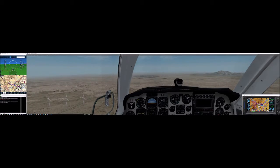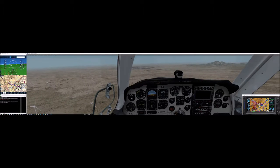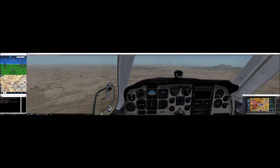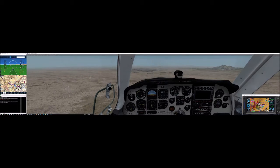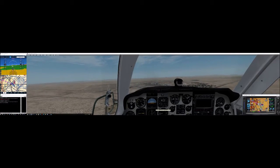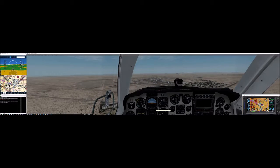Mojave Tower, Bonanza 275 Bravo Mike is 5 miles to the west, landing with Kilo. 275 Bravo Mike, Mojave Tower, enter right downwind, runway 26, report midfield. Right downwind for 26, and we'll call midfield, 5 Bravo Mike. Delta 2141, wind calm, runway 25 right, cleared for takeoff. 25 right, cleared for takeoff, Delta 2141.